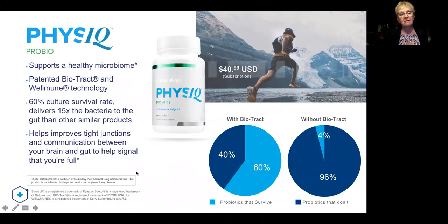Lifevantage has a line of weight management products, and our weight management system is called Physique. And our flagship product in our Physique product line of 4 products is our Physique probiotic. And you might say, well, I'm already taking a probiotic. In fact, I was taking a probiotic before I started on our Physique ProBio, but you know what? That probiotic wasn't working for me. And this is why. Because with our Physique ProBio, we have a technology that's built into the pill. It's called patented BioTrack control release technology.